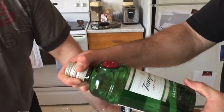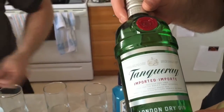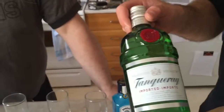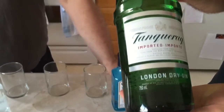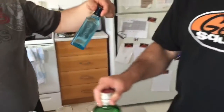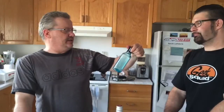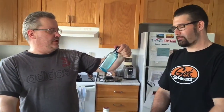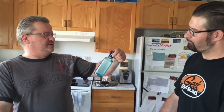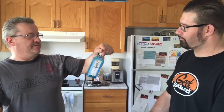And I can't pronounce this. Tanqueray? Tanqueray. Of course, London Dry Gin. So London's pretty strong on their gins then. Yeah. The only difference is the Sapphire one has a slight infusion of bumbleberries, a whole bunch of different berries and a little bit of star anise.